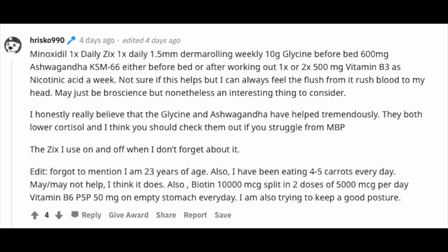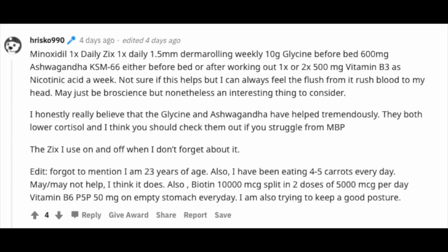And then scrolling down the comment section, he mentions that he's also using Zix on a daily basis, which is basically a homemade topical treatment that contains zinc and B6 and either beta-sitosterol and saw palmetto and other natural ingredients. He's also taking 10 grams of glycine and 600 milligrams of ashwagandha, KSM66, vitamin B3, and nicotinic acid.